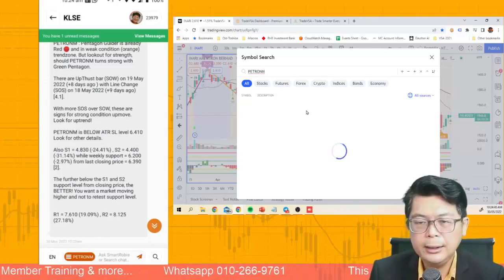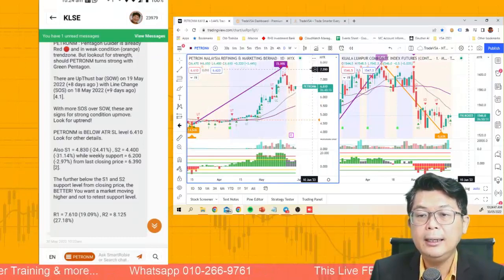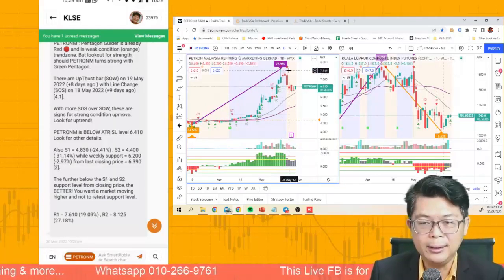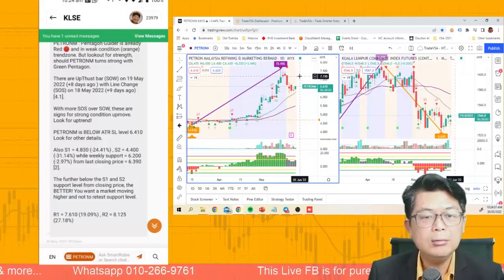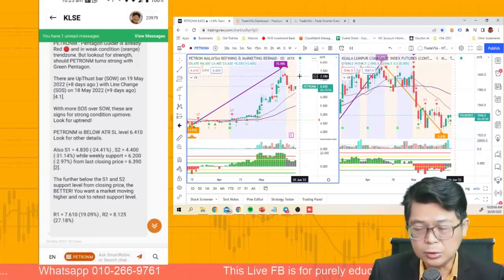Okay, switching back to Petron here. 761. Yeah, I hit 750. The high was 761, which is the resistance R1. Okay, the R1 resistance was that target price in here. So now there's no more green pentagon. As a matter of fact, it's a red pentagon.